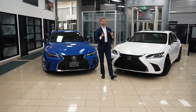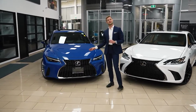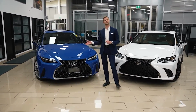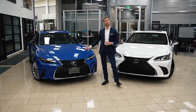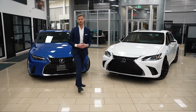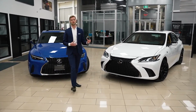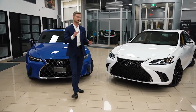Now, in terms of power plants, we have a 3.5 liter V6. On this one, it's the older V6 design, so I think it's around 260, 270 horsepower, all-wheel drive. And on the ES, we have just over 300 horsepower to an 8-speed transmission, front-wheel drive. They do handle very differently in that sense, but I'll get to that later.